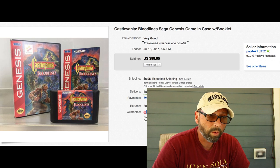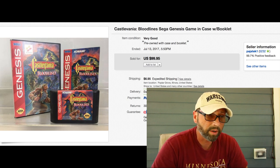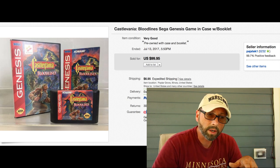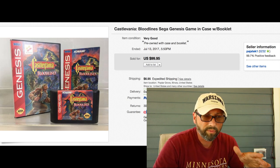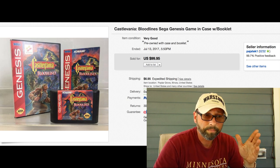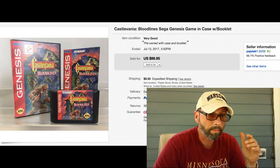Yeah, you never know when it comes to these vintage games, some of them will bring really, really good money. And this one had the original booklet in it, the case was in great condition, the game we fully tested was in very good condition as well. So there's definitely money in vintage gaming. There's no question about that.